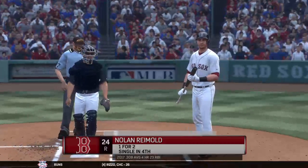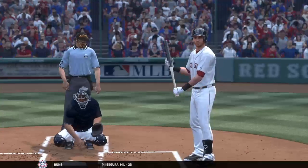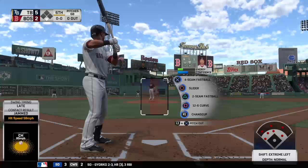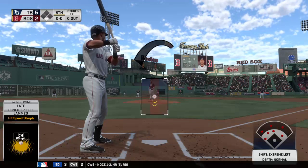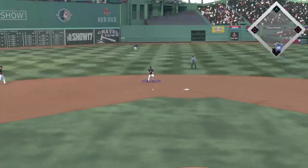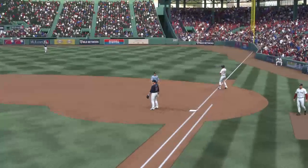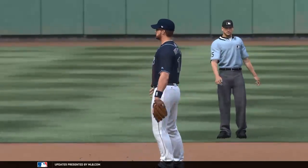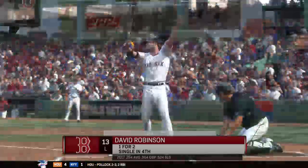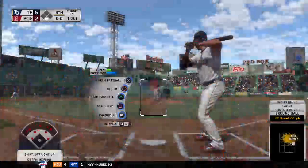Stepping in and ready for another shot, Nolan Reimold. He'll lead it off as we start the home 6th. On the ground up the middle, taken in by Forsythe. And he's set down 1 away. Now batting, left fielder, David Robinson. Striding in once again, David Robinson. A hit in 2 tries so far.